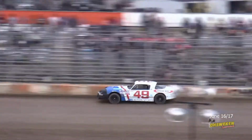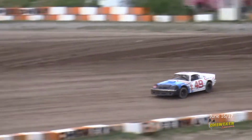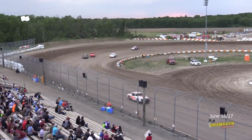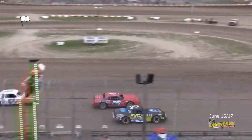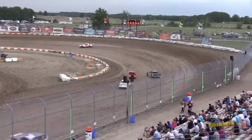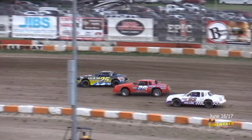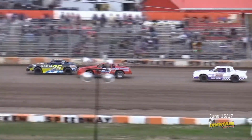Second is Lemaire, but as you said, it's Sargent, Lampman, and Miller making this one interesting, as now Lampman gets a great run down the backstretch and tries to go to the outside. Heading towards the white flag, Lampman looks to the outside. Sargent slides up the track. Here comes Melissa Miller. Side by side into corner number 1. Who's going to come out of it with the 3rd spot? So far, it's Sargent. That is still anybody's battle.